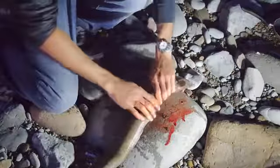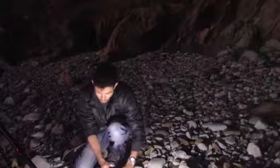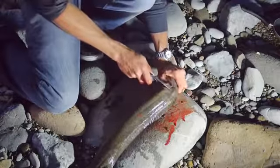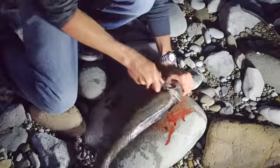Now, one way that you can do this if you're at home is peel off the skin. And how I like to do it if I don't have any tools is just like if you were doing a fillet, just cut right in front of the rib cage, right in front of the fin, sorry. All the way down to the spine.